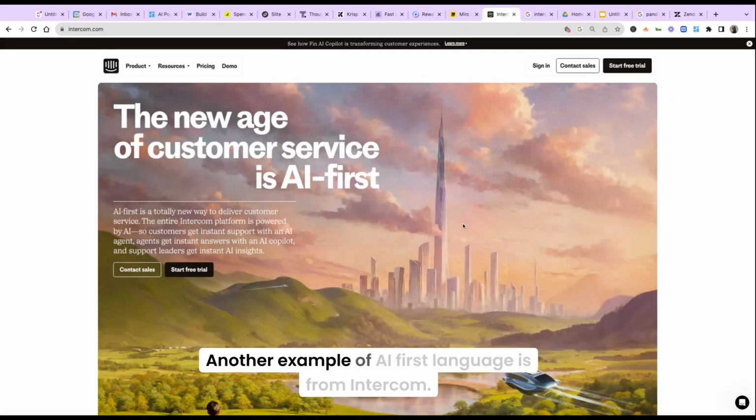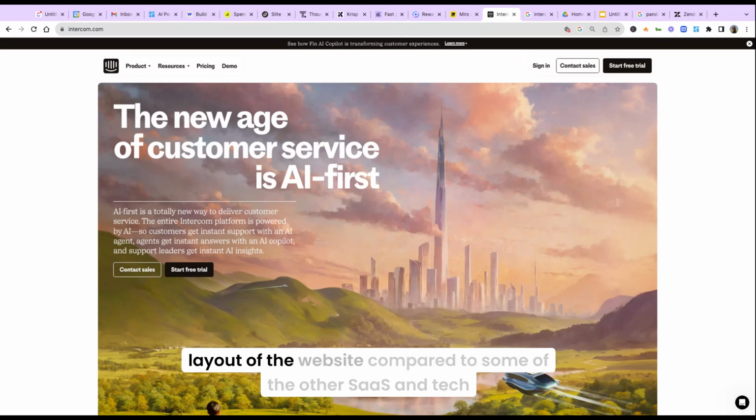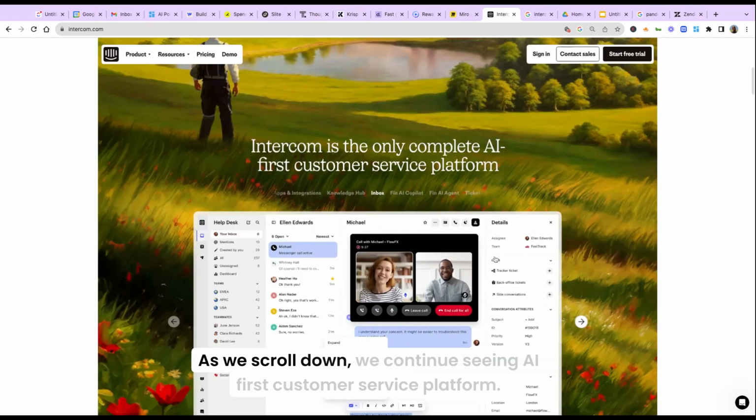Another example of AI first language is from Intercom. We can see that Intercom is different from other websites. They've actually chosen to use very different imagery and a very different layout of the website compared to some of the other SaaS and tech websites. As we scroll down, we continue seeing AI first customer service platform.